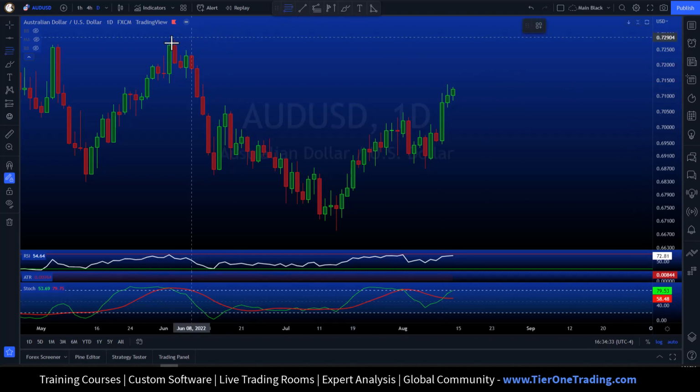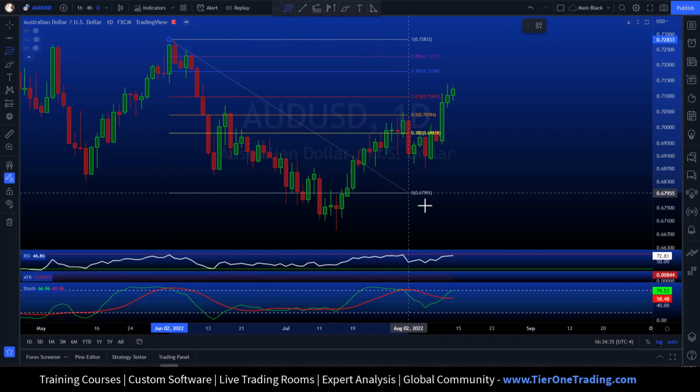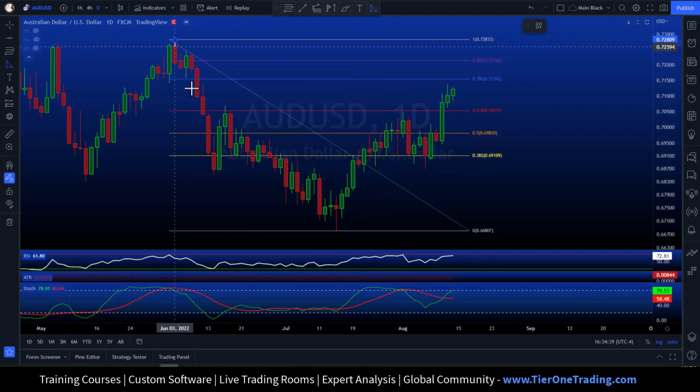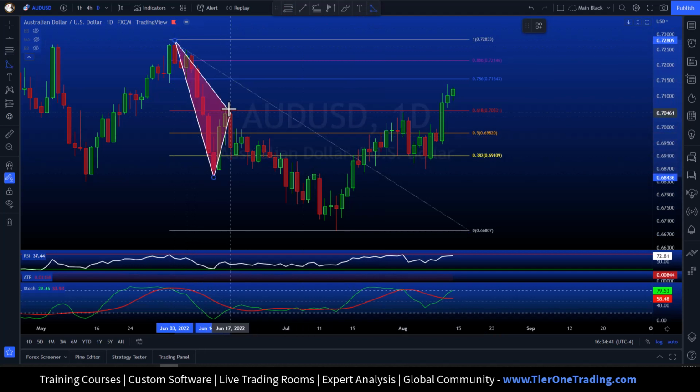Now, first and foremost, I want to bring this to your attention. We looked at this all last week in the workshop, but we have a potential bearish cipher pattern forming here on the Aussie dollar. You'll see this on the New Zealand dollar as well. We're not going to look at it because they're basically identical. But if you're a Kiwi trader, you can look over there as well.